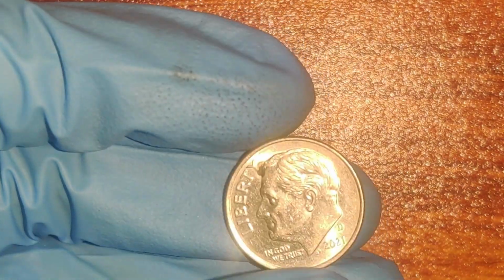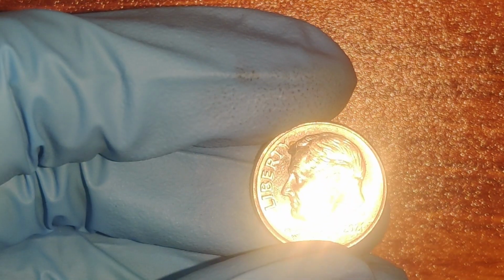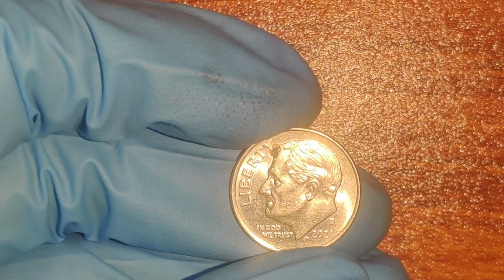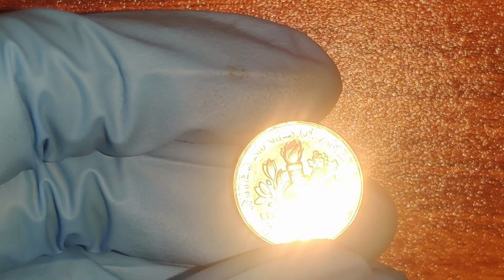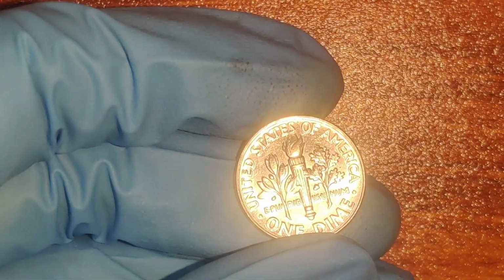But here's the catch. What if I told you that a rare, almost flawless version of this dime, one with unique characteristics, has been sold for $2.7 million? So, how did a simple 2021 D dime end up with a multi-million-dollar price tag? It all comes down to rarity, minting errors, and the high demand for unique coins.